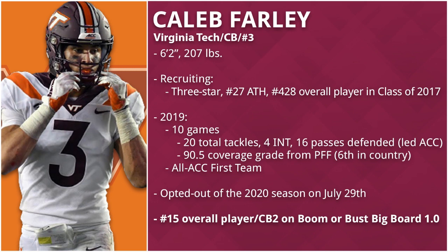He's 6'2", 207, a former 3-star recruit, 428 overall, number 27 athlete in 2017. You hear athlete because he originally came to the Hokies intending to play wide receiver, but he missed the 2017 season with a torn ACL and was forced to redshirt. In 2018, he was switched to corner, and in 2 years at corner, he had 6 picks and 19 pass breakups. Last year, he was first team All-ACC after leading the conference in pass breakups with 16 and had a passer rating, when targeted, of just 26.8.